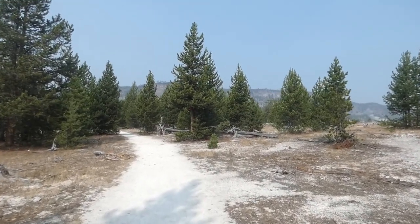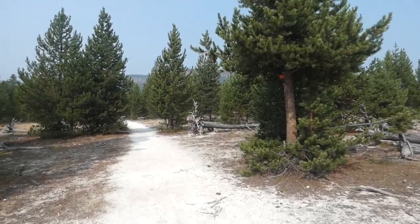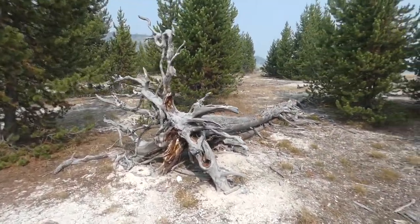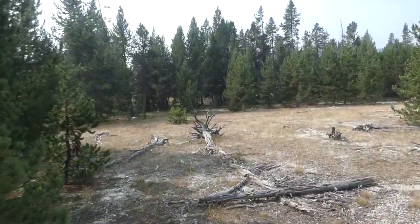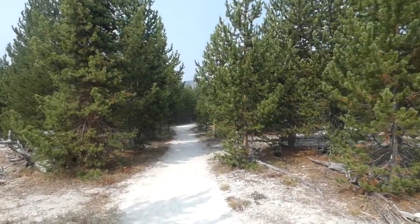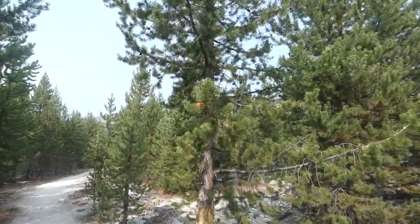I mentioned, remember the little orange markers? We can see one on this tree coming up ahead of us. And this will be an area where in the winters, if you're staying at Old Faithful, you can come cross-country skiing. And the orange shows you where the trail is, because there's just so much snow here. In the winter, it's impossible to see where the trail is the way that we can in the summers. There's another one up there.